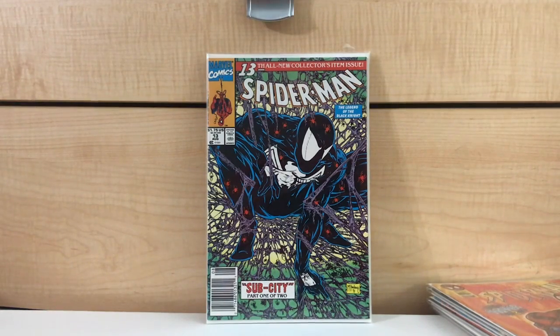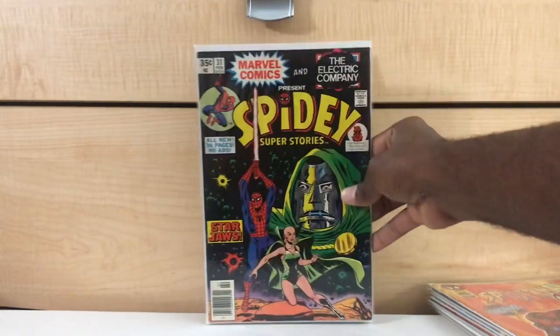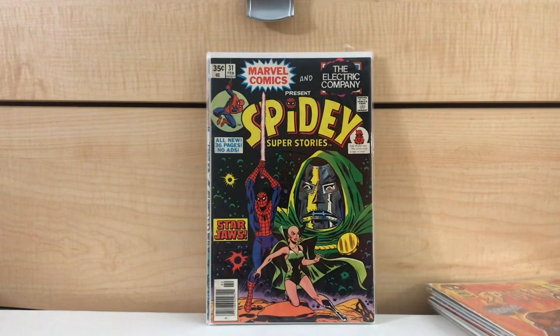Okay, now the reason why I bought this one, can anyone guess why? It's just a cool kind of Star Wars homage cover, so I figured I'd buy it. That's literally the only reason why I bought this. So this is Spidey Super Stories number 31. I didn't even know about this cover. If I had known about this earlier, I think I would have bought it. It's just a cool Spidey is Luke Skywalker cover.